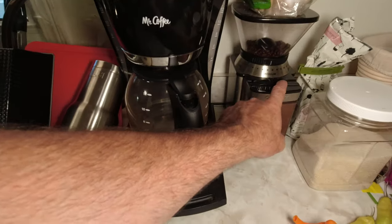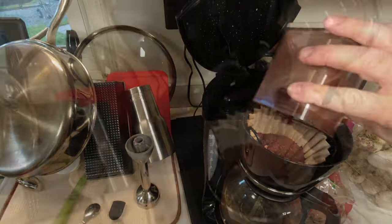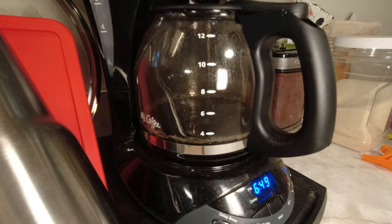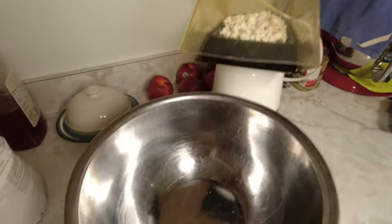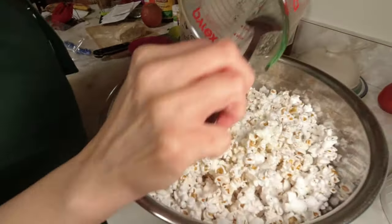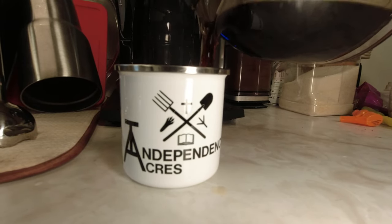But first, before we do that, I gotta make some coffee, and Shelly is working on making some popcorn so we can snack a little bit while we are getting these seeds taken care of. Now that I got my cup of Joe, it's time to get started.